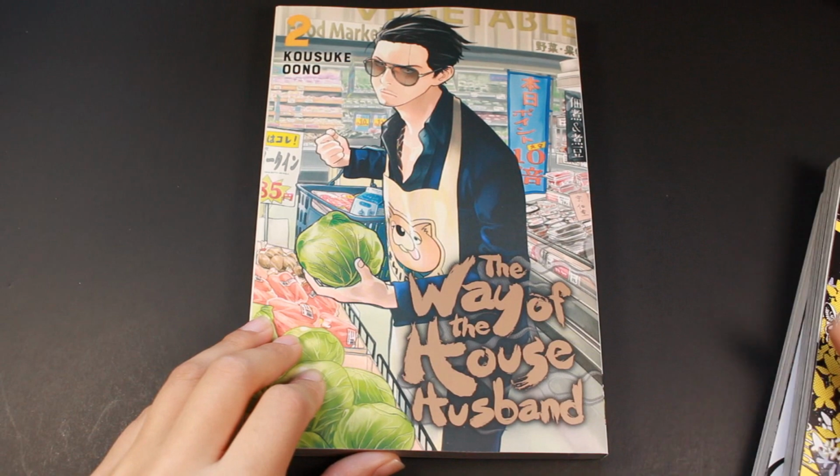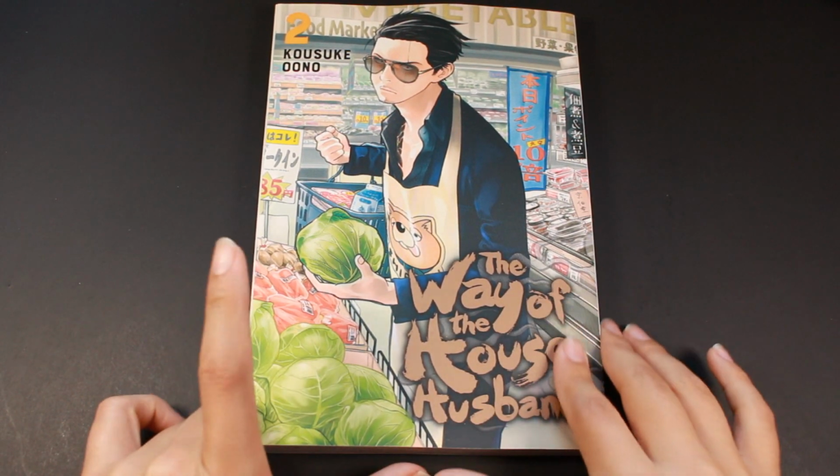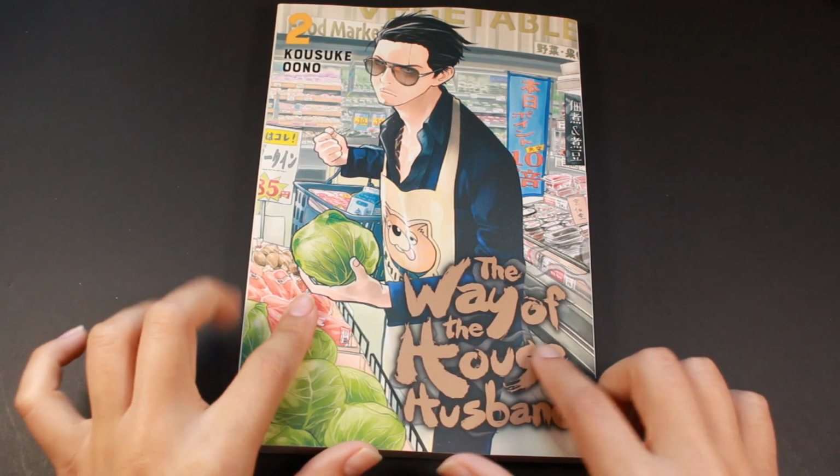The first item is The Way of the House Husband, Volume 2. I think I have the third one on pre-order. I don't remember, but it hasn't been released yet. It either releases this month or in May, something like that. I've mentioned this series before.